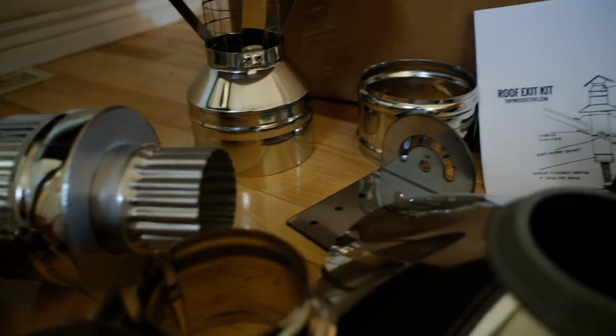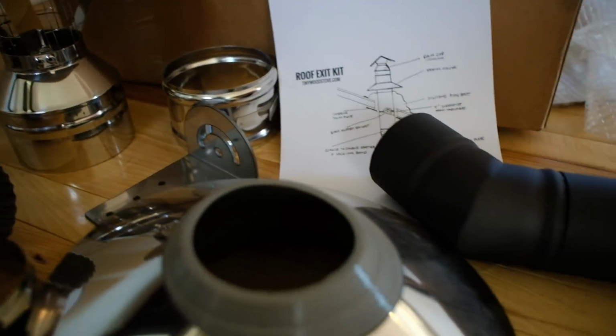We also received the flue and the rest of the pieces necessary for the wood-burning stove. And so now that we have all of those pieces, the only thing we're waiting on now is for me to finish the surface of the hearth. God, Zach. Yeah, I know. Hurry up. Shush.